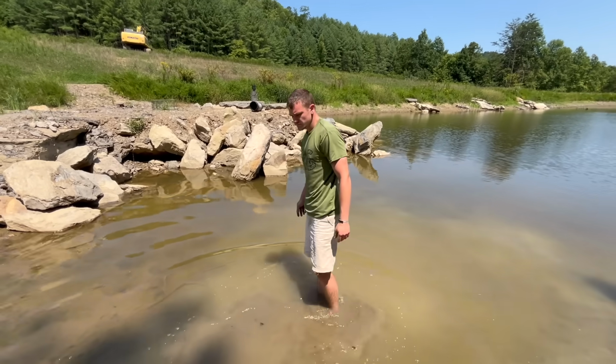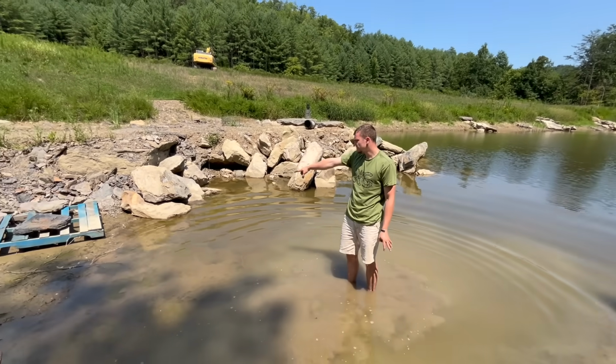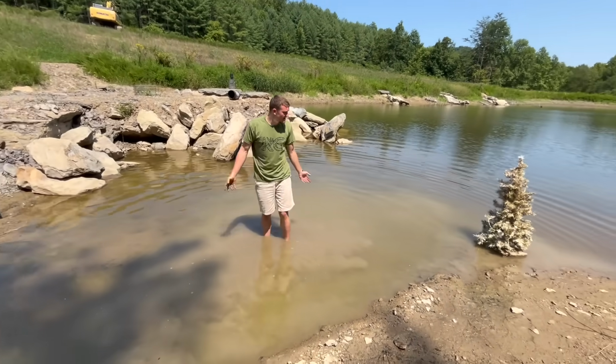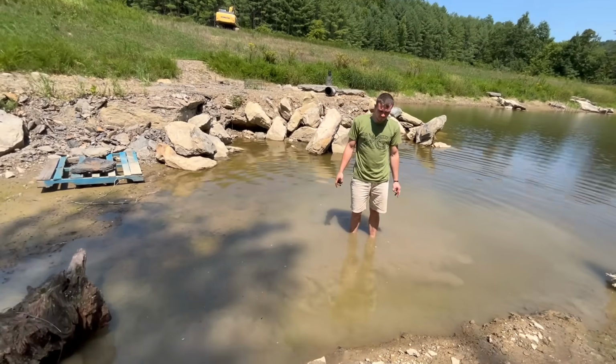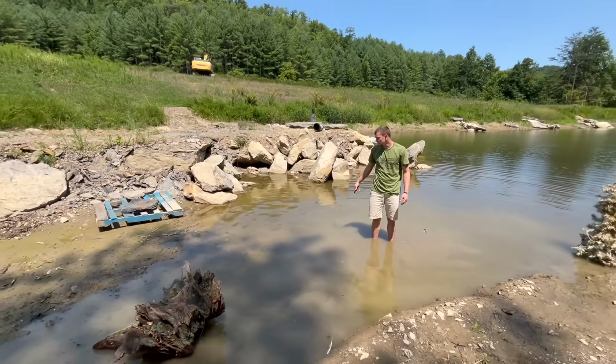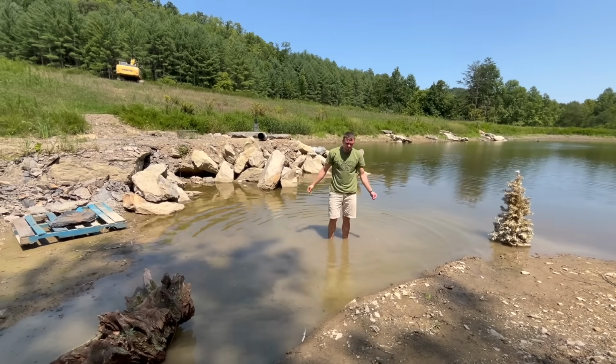Anything else while you're in the water? Let's see. I got that pallet, which I put down a little while ago. I think it's good. Pallet, that thing, the Christmas tree, for now, I think we're good. It's a happening area over here. This is where all the fun happens for the fish. I like it.